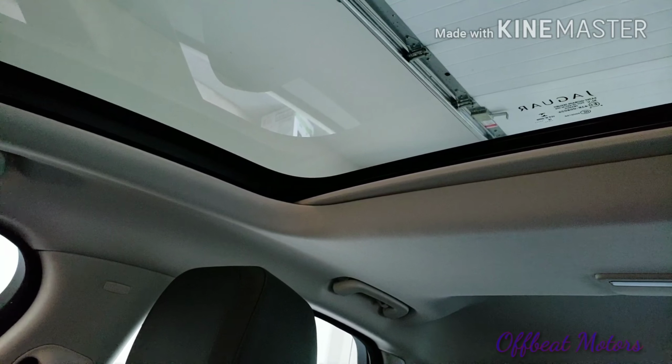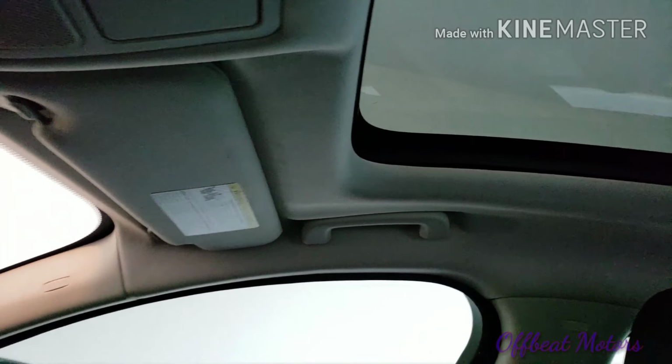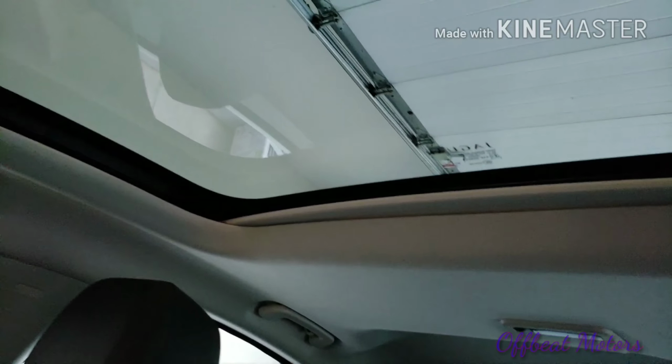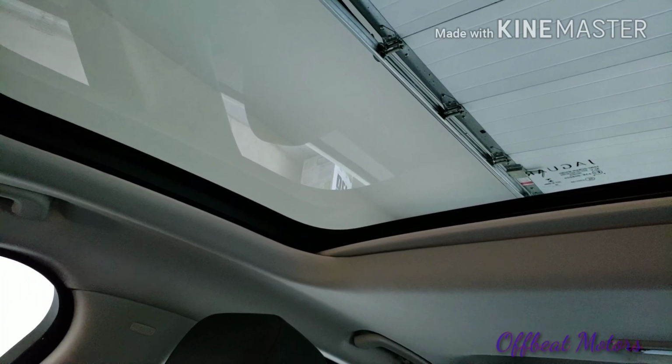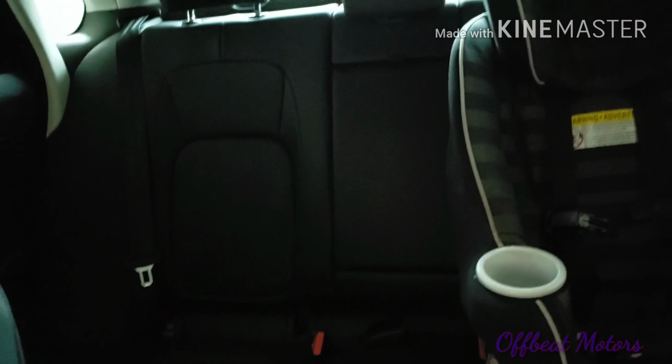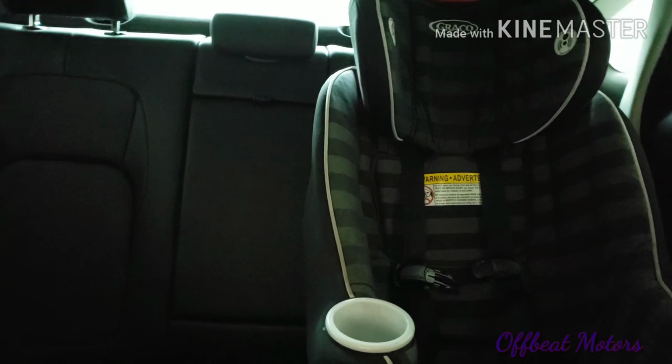Now, it is one of those sunshades that, when you close it, still allows light in. One touch, open and close. Kind of like, I think Mercedes has one similar to that, because I remember the 350 AMG Sport we had something like that with a panoramic sunroof. So there's that. It's got a nice back seat, good size. You can fit three adults back there fine. My daughter fits back there perfectly fine. She loves it. It's very comfortable.